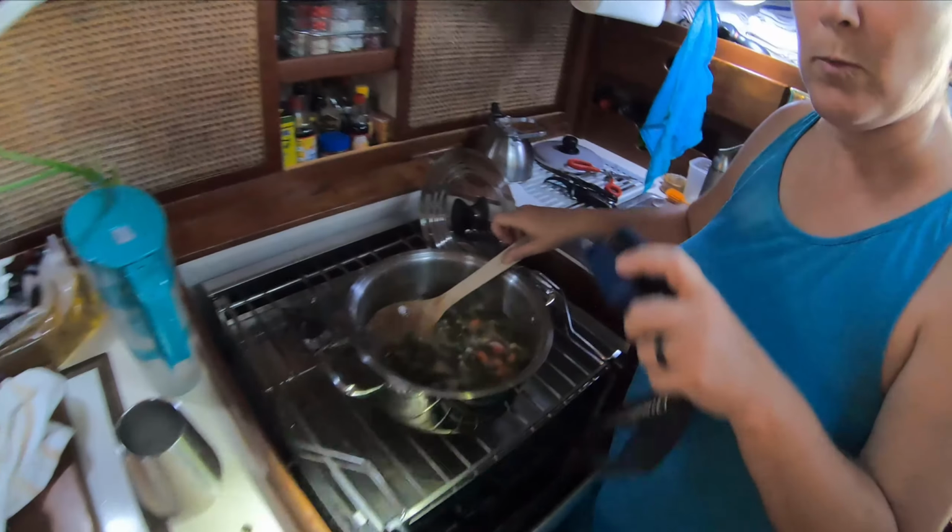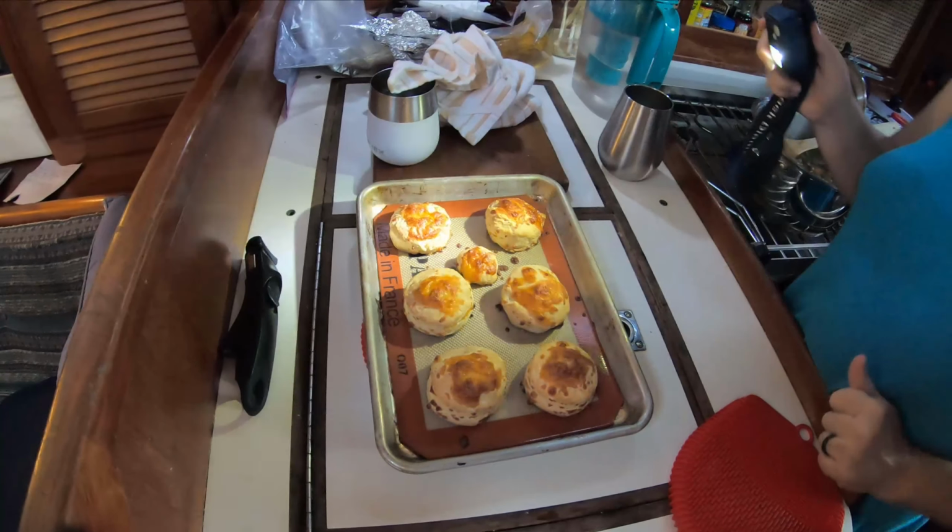Oh, that looks good. With some cheese biscuits. Awesome. Boy, I'm gonna be chowing down on that.